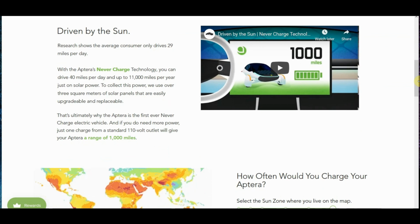All right, let's keep going down the technology. So the materials, these guys are really focused on the materials. I can tell you that from before. I don't know how they're doing now, so I have to keep an eye on that and see what information they have. Now, going on to the next piece of information, the driven by the sun part.